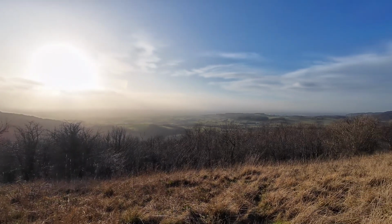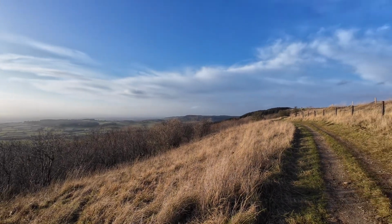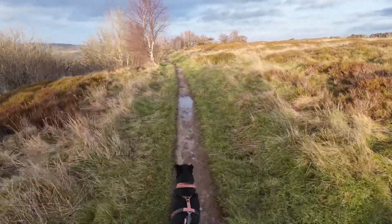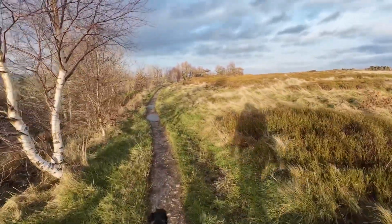Ooh, look at this view. This is really beautiful. Seeing the landscape from above. Wow. And the weather's just perfect. Oh, I'm so happy. As expected, the trail got a lot better ever since we left Sutton Bank, and now we're basically up on the moors.